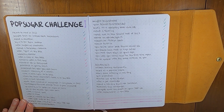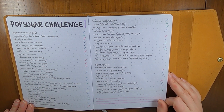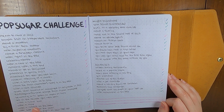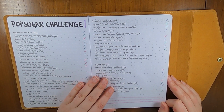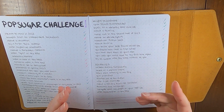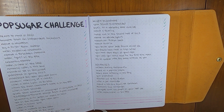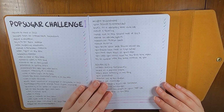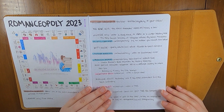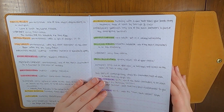And then the last of my general yearly challenges is the Pop Sugar Challenge. I'm getting pretty close on this one. There's not actually that many left to fill in, like 6 or 7, so I'm going to try to be a little more strategic and intentional about finishing this off. For the one that comes out in the second half of 2023, I'm going to have to wait at least a couple of months to have ARCs that come out in July or later. But everything else, I'm going to try to get organized and finish off as soon as I'm able. And for Romanceopoly, you know that I'm doing 4 rolls a month, more or less keeping up with that as well.